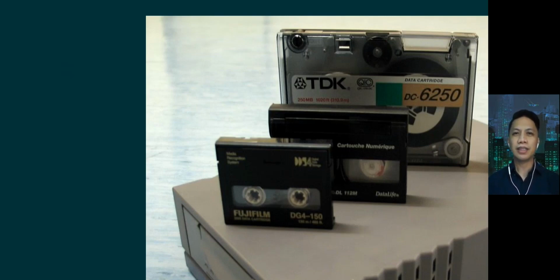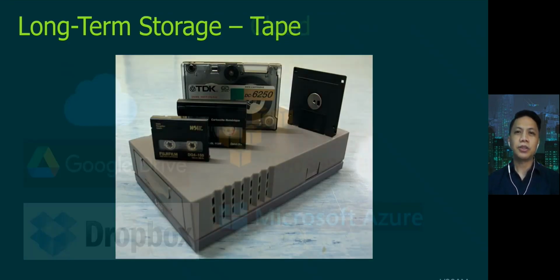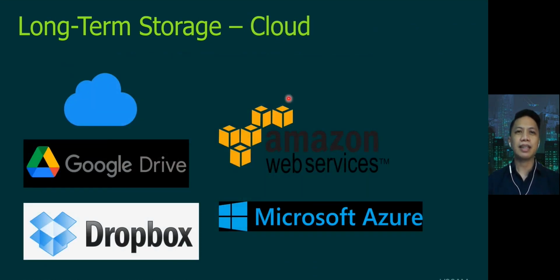Bakit ganon? Kasi kapag puro yung production storage yung ginamit natin para sa mga data for 10 years and 15 years, meron yung affecting factor pagdating sa cost in maintaining. Yung tape kasi mas mura yung solution na to, but at the same time, kaya niyang iserve yung purpose ng archiving. So yung iba naman, gumagamit ng cloud.